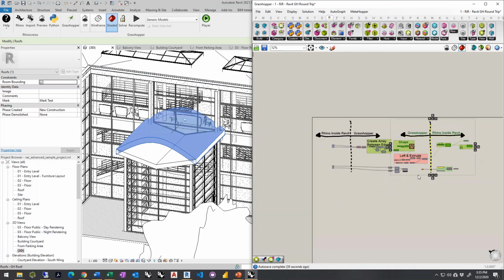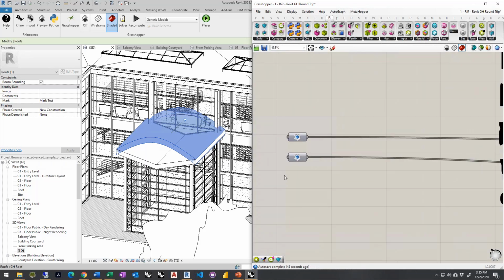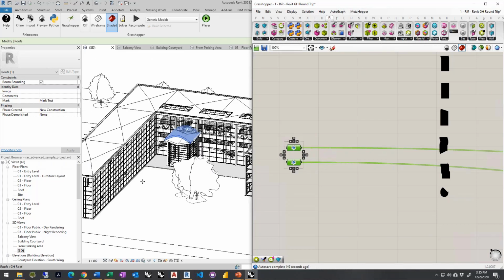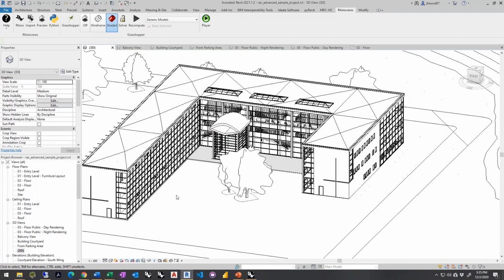Okay, so that's the roof example. Now what I additionally want to do here is show a slightly different workflow where we're using some panels from this curtain wall. So I'm going to zoom out a little bit here, and let's say I just want to perform a study where I want to create a skywalk between this third floor, right in this upper corner, and this third floor.